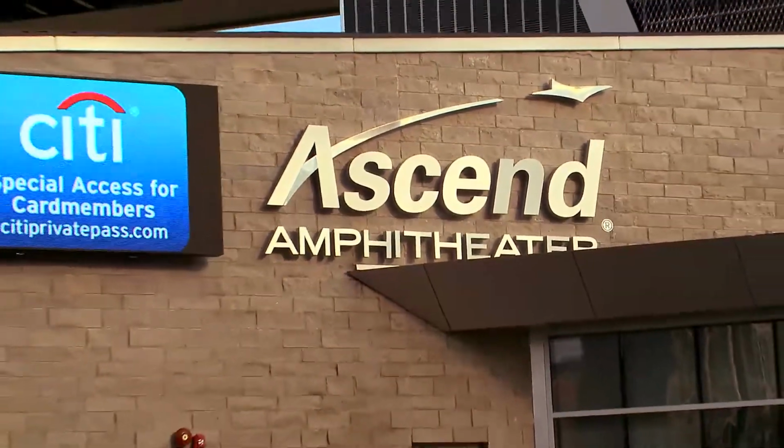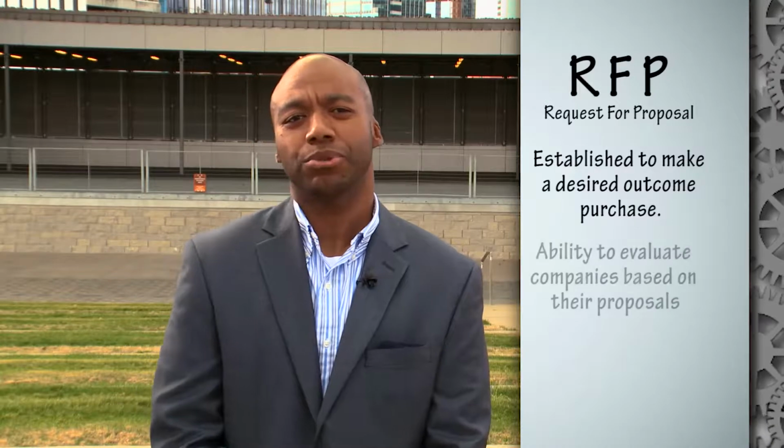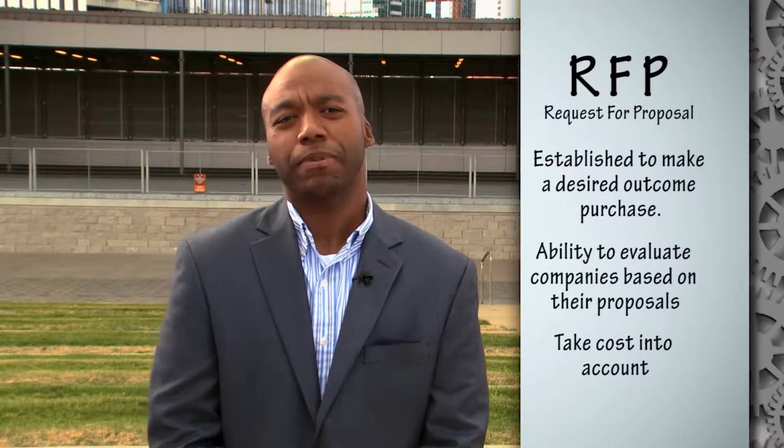This is not the type of purchase that you want to award solely based on low cost. The RFP process allows Metro the ability to evaluate companies based on their proposals, as well as take into account the cost. The RFP also includes negotiations, not only on cost, but on all concerns. This helps Metro get a final product that is high quality at a competitive cost.